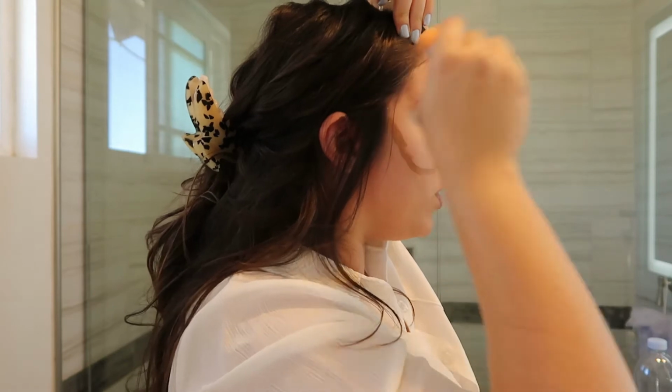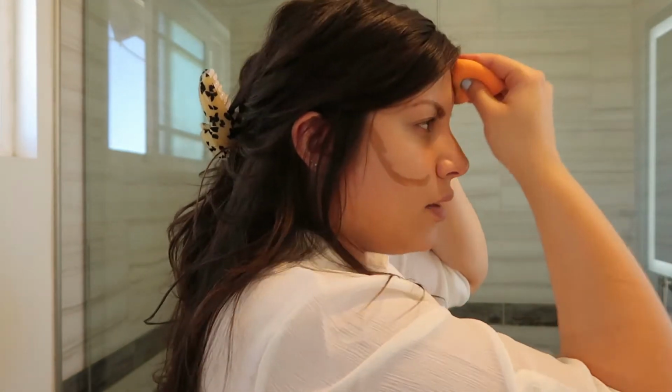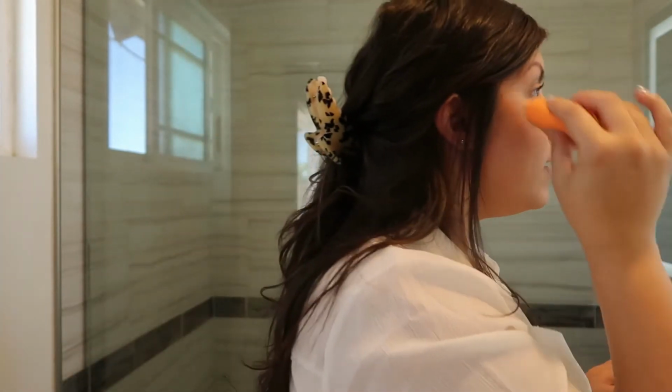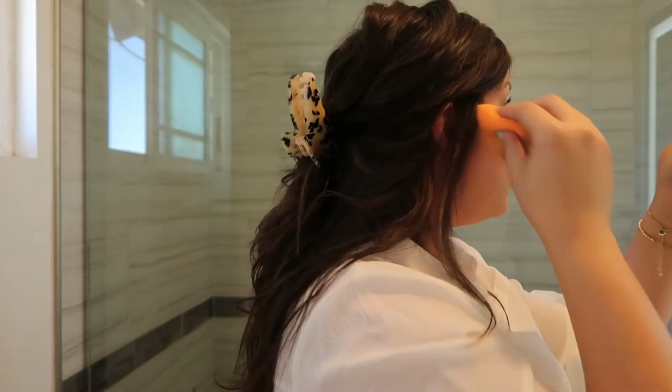On my forehead, I'm just more pouncing it in. I'm not trying to drag it any lower, just really pounce it in. So as you can see, that bronzer definitely brought back a lot of color into my face, so now I don't look like that starkly, ghostly white that I am. I just gotta make sure everything's really blended right.